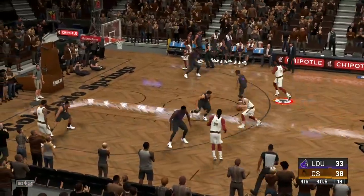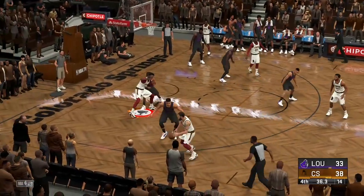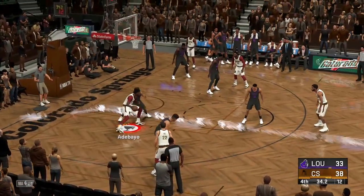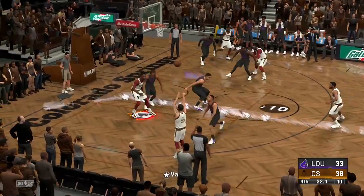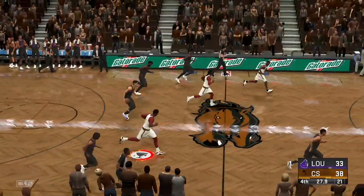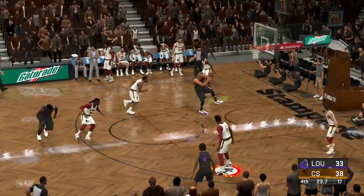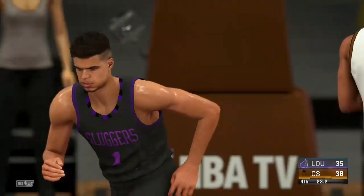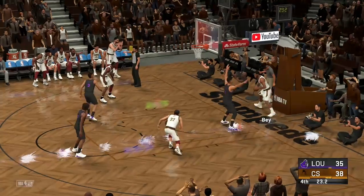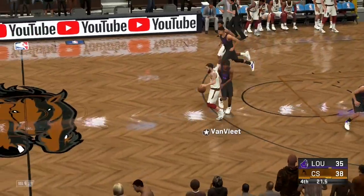Van Vliet with it. Now guarded by Porter. Van Vliet passes to Adebayo. Back to Van Vliet. This one for 3. Porter pulls it in. His effort level is there. You can't blame him on that. He's working to get good shots. It's just not connected. Just refusing to back down when the spotlight's brightest. Porter outstanding at taking over here in the clutch.